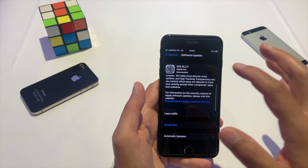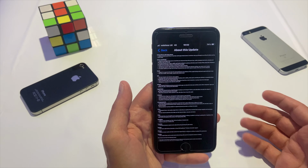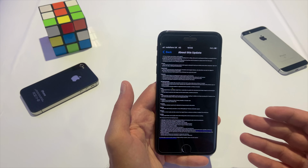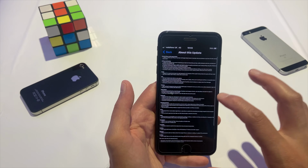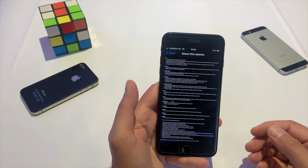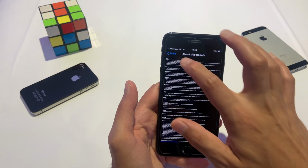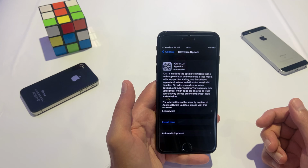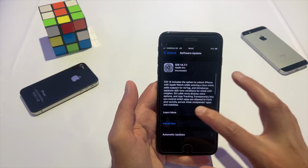So this is the iOS 14.7.1, and as you can see, there are quite a lot of new features here, but obviously all the iPhones from iPhone 6s to iPhone 8 don't get quite as many features. Basically, this is going to make your iOS a little bit smoother. All the features that you can see here are for iPhones with a notch, for example X, XS, XR, and so on. So let's go back and let's update to iOS 14.7.1, and let's see now if this is gonna be a great experience.